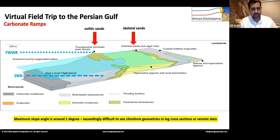Something else which is super important is the slope angle associated with these ramps. We're talking about a degree at best. Okay, so usually we're talking about half a degree or so. So think about that when you're doing seismic interpretation. You're not going to see the shelf margin or the shelf edge. You're not going to see any clinoforms unless you vertically exaggerate it.